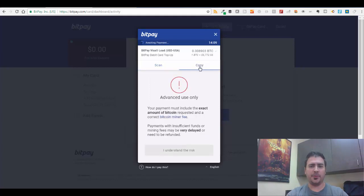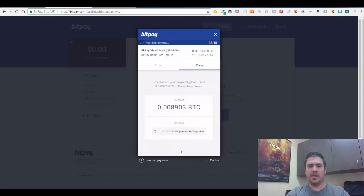I'm going to go through, and it says for advanced users, right? Because you need to know how to copy this stuff over. And it says your payment must include the exact amount of Bitcoin requested and a correct Bitcoin miner fee. Payments with insufficient funds or mining fees may be very delayed or need to be refunded. I'm going to say, okay, I understand the risk. And so essentially what I need to do, here's my address.